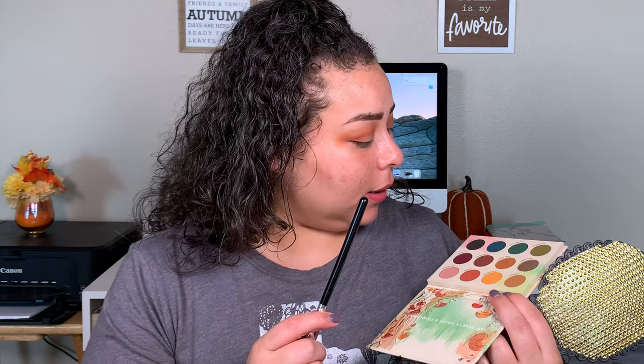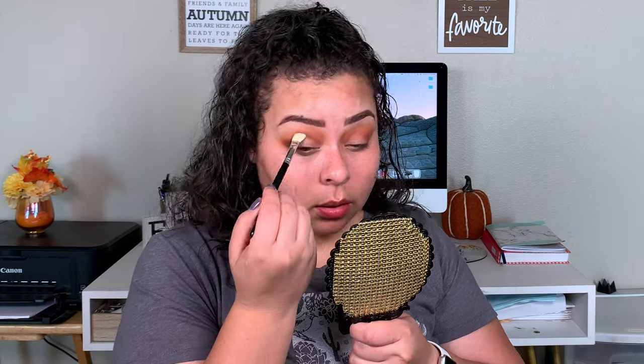So I'm gonna do something a little bit crazy. Now I feel like all these colors go together in a sense. So what I wanna do is take PNW and put that into my crease, just packing it onto the outer edge and then blending it into the crease. Wow, that is a powdery shade. I need a different brush for this.